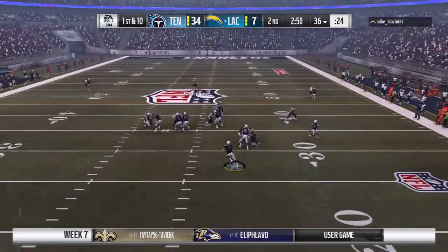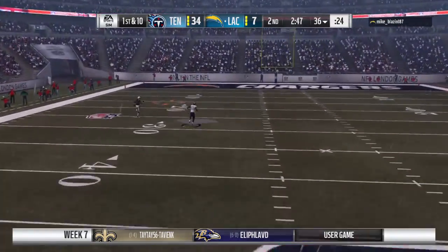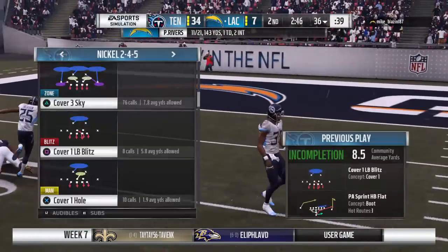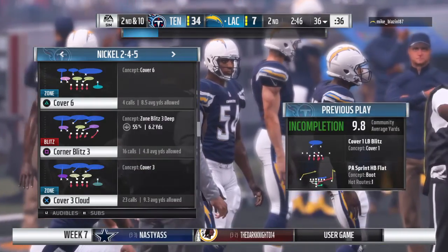Off the bootleg. Rivers going deep here for Allen. And it drops down incomplete. Thought he might have had it. Instead, second down.